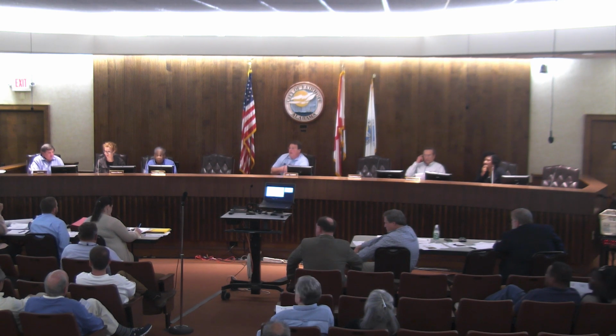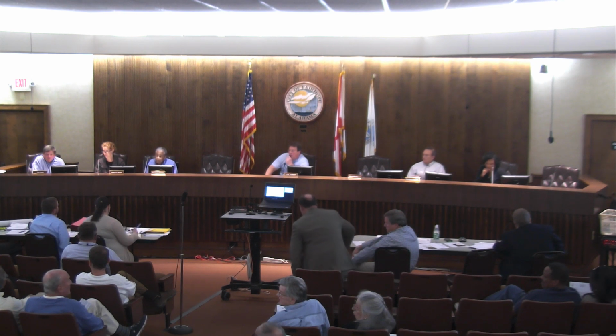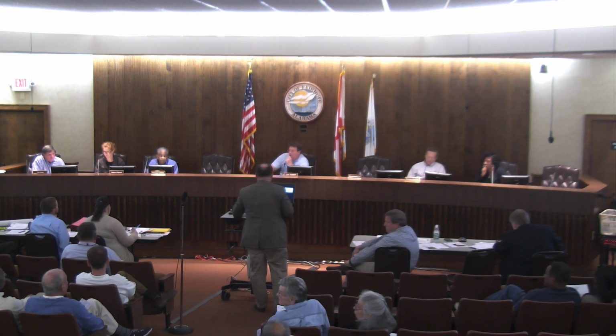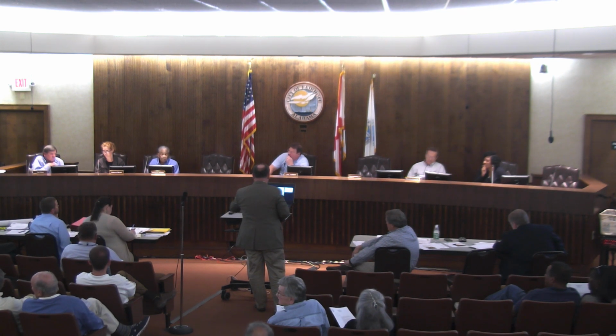Paul. Plat two states a 15 foot side setback, so the side of the house would be 15 feet away from the property line, our rear property line. So it takes it from 15 feet to 35 feet. Mm-hmm. So it's a significant difference from plat 1 to plat 2.